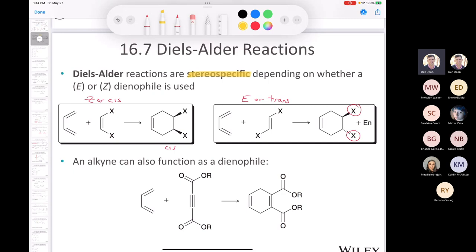Well, besides using an alkene as a dienophile, we can also use an alkyne as a dienophile. However, in this case, instead of getting a cyclohexene, like we have here and here, those are both cyclohexenes, now we get a 1,4-cyclohexadiene. So if we scribble this down, this molecule here, we number the carbons: 1, 2 through the first double bond, 3, 4, 5, 6. So you would call this 1,4-cyclohexadiene, like that.